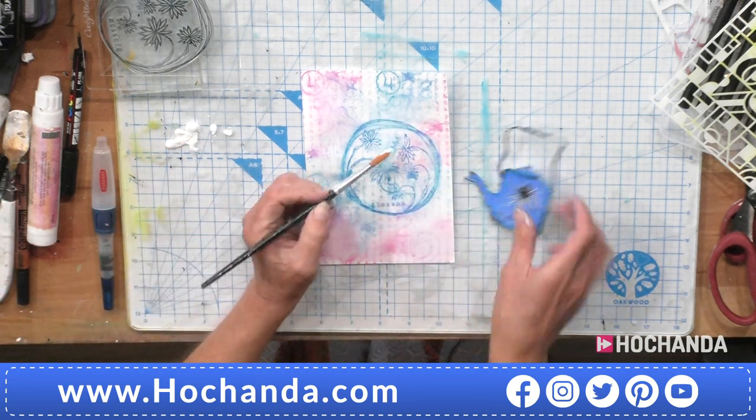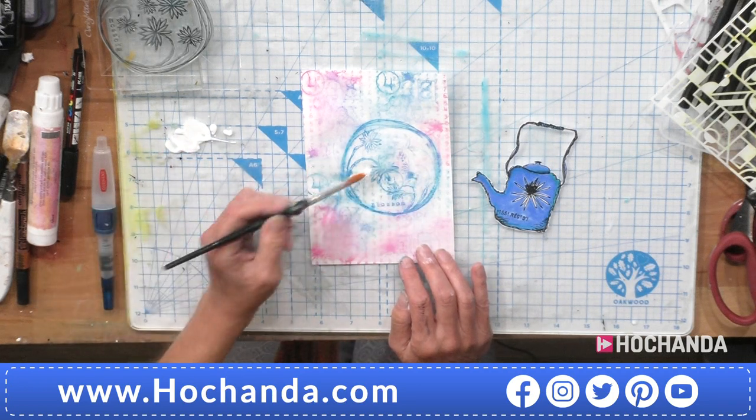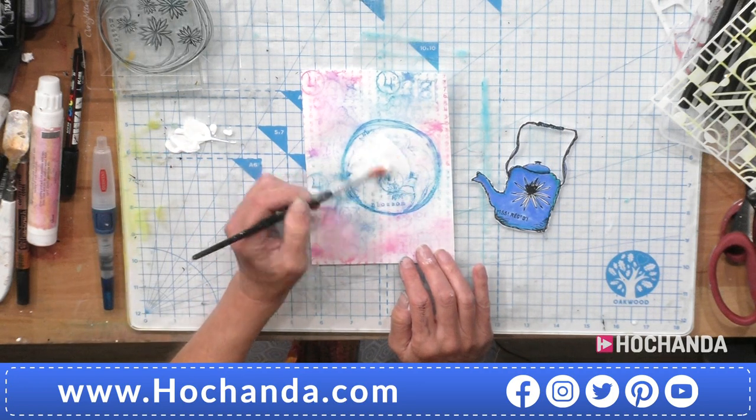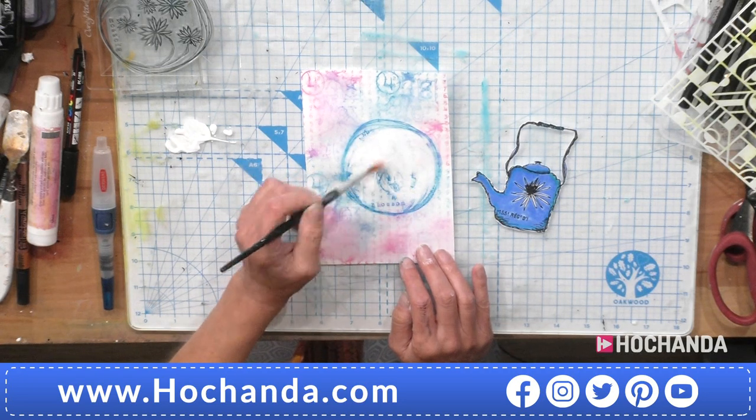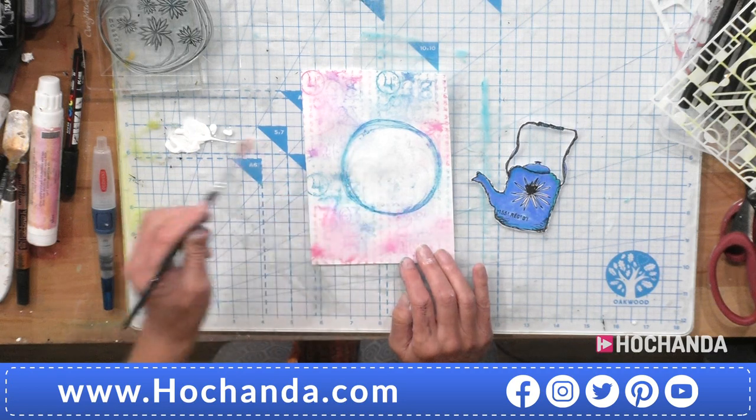Okay, so I'm going to gesso a bit of the background out. Now, of course, as ever, it's not going to completely get rid of it, which is exactly what we want, but it allows the focal point to be the lovely kettle.